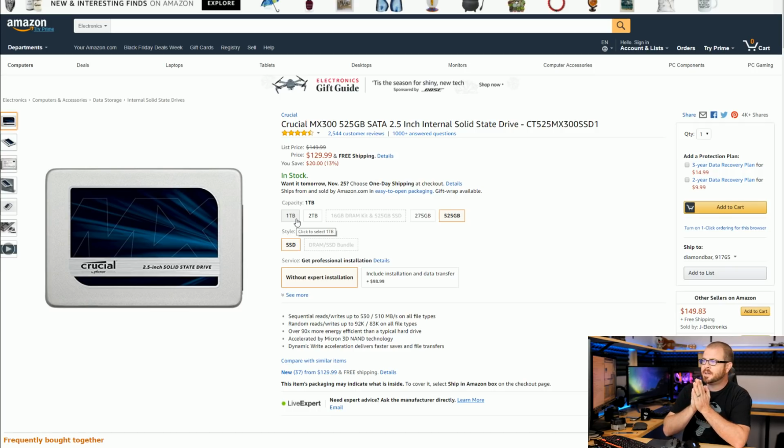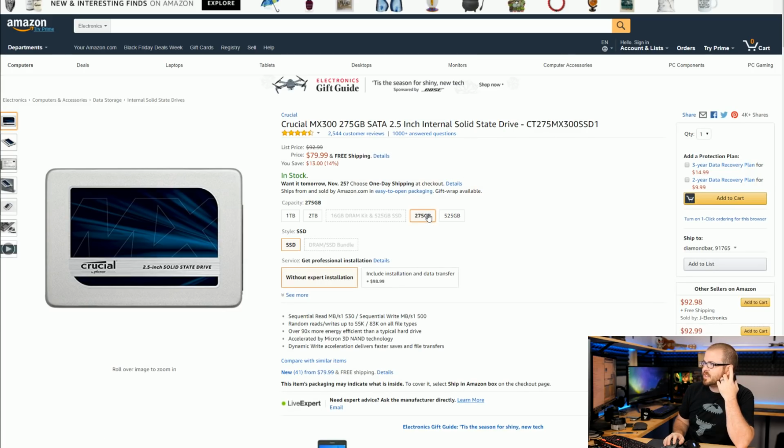Next up is storage. I have some SSDs and I think I have one hard drive. This is a nice price per gigabyte option here from Crucial, the 525 gig for $130, marked down about 20 bucks. There's also the 275 gig version of this. Just click on that little thing.